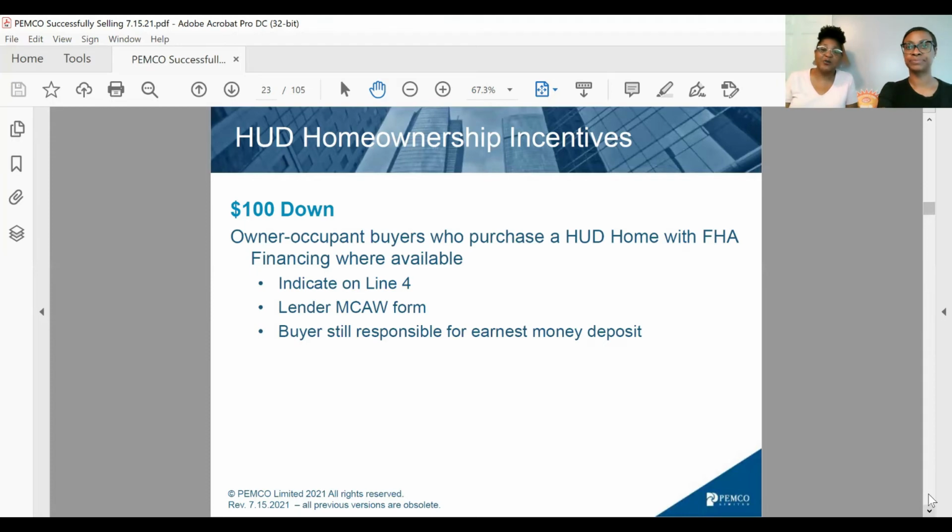This is only eligible to owner occupant buyers. So if you're a government agency or a nonprofit, you don't get this benefit. But if you're an owner occupant, this is huge. This is for you. For sure.